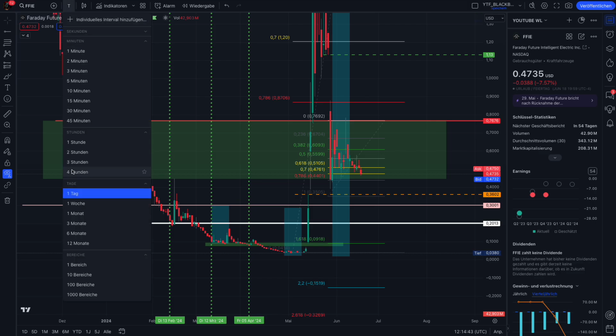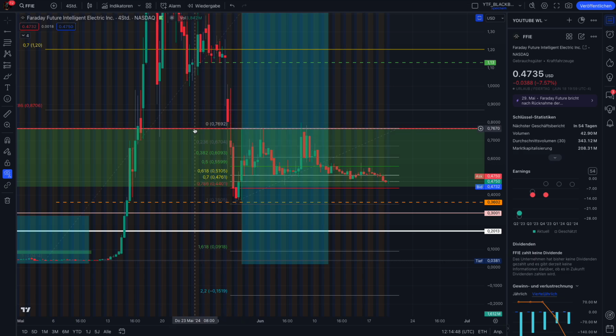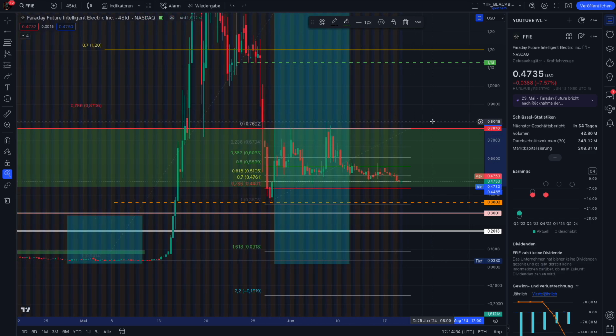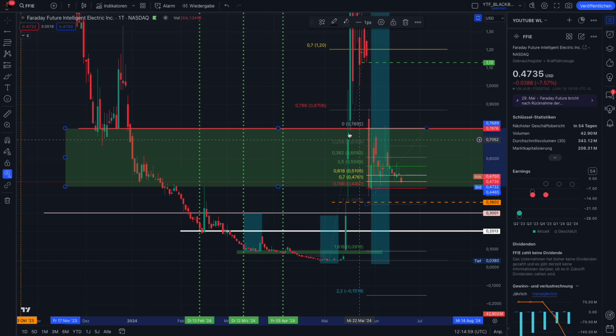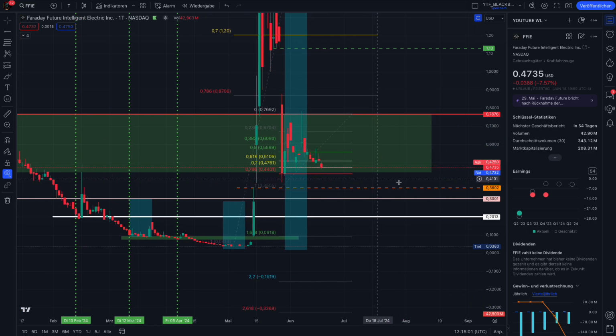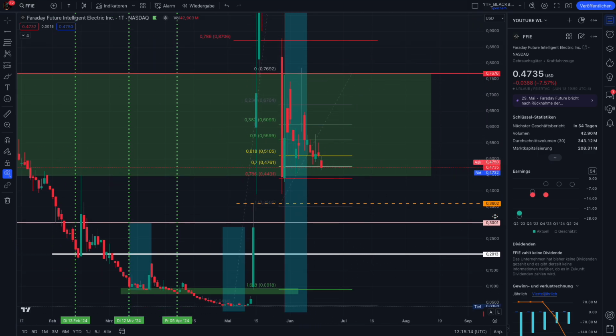Why do we know that? When we switch to the 4 hours chart, you can see we had many attempts. Here's the red line, 76 cents, 1, 2, 3, 4, 5 attempts to break, and we are not able yet. The good thing is that we are still trading in this bullish box, and we didn't have our retracement yet to the 786 level. Yes, we had this in the 4 hours chart. I mentioned that in the previous videos, but there is still a chance guys that when we come back down to 44 cents that we see one more pump incoming for Faraday Future.